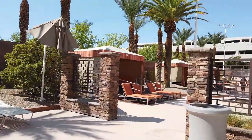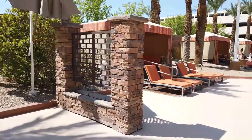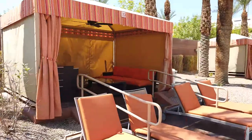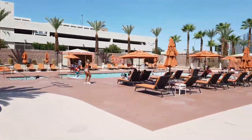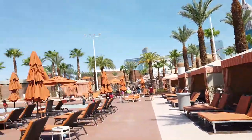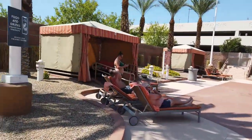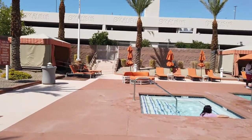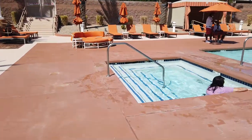We're gonna go ahead and go through, storm the castle gates over here. And oh, here they are. Here's the rest of the cabanas, and I think a couple pool chairs here. Yeah, a lot of cabanas in this area of the pool here. And then a smaller waiting pool. Actually, that's a hot tub. That's got jets.